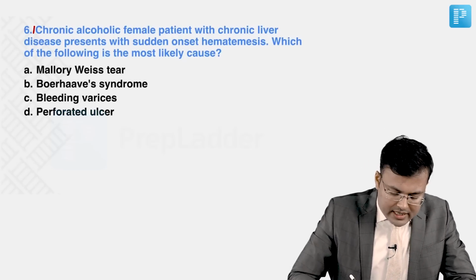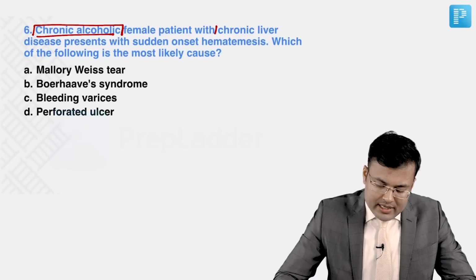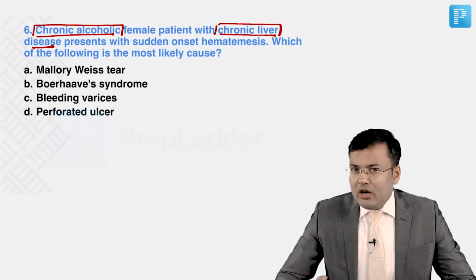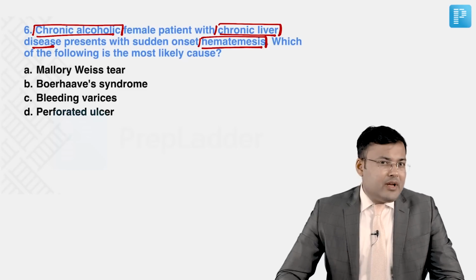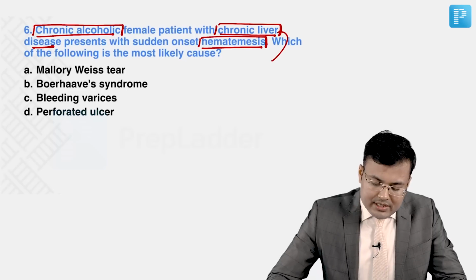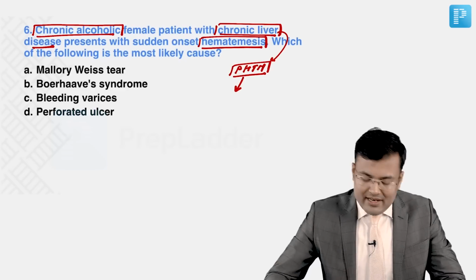First, chronic alcoholic female, patient with chronic liver disease. So two problems: the patient is a chronic alcoholic having chronic liver disease, and presents with sudden onset hematemesis. So what is the problem? In patients of chronic liver disease, these patients have portal hypertension, right? And because of this portal hypertension, what are the two universal manifestations?